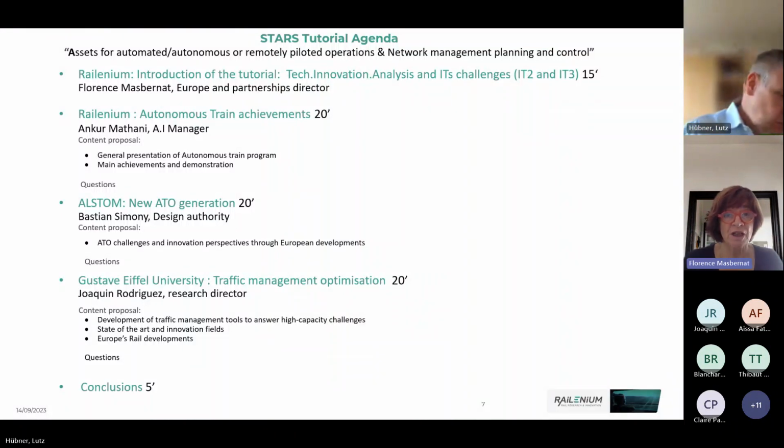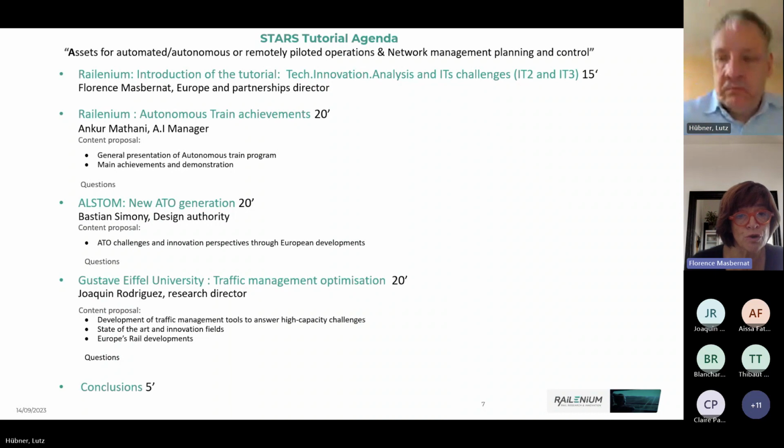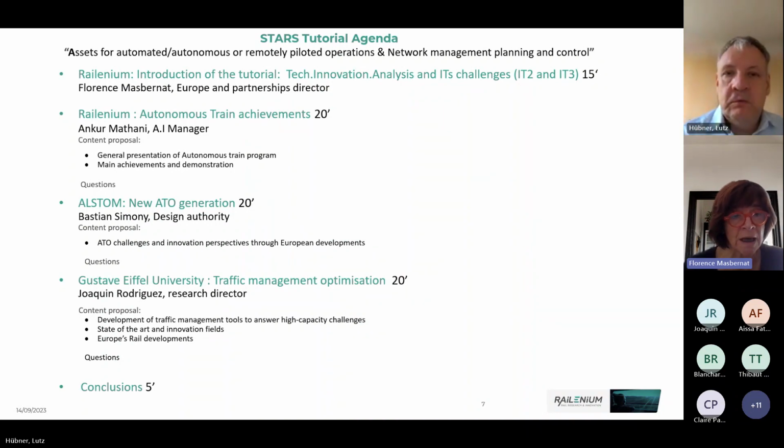So here is the agenda today. After my short introduction, you will have a presentation again from RAILENIUM about this autonomous train program and its major achievements and demonstration by Ankur Matani, who is the Artificial Intelligence Manager. Then we will have a presentation from Alstom by Bastien Simoni, who is Design Authority, about the new ATO generation challenges and European perspectives.